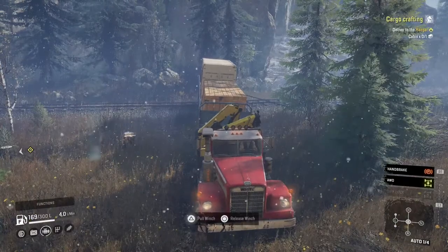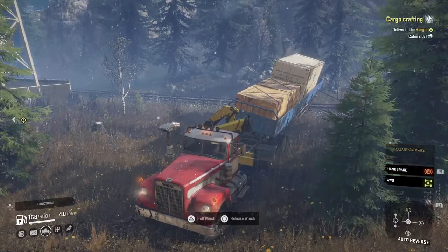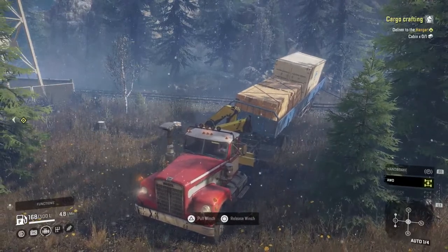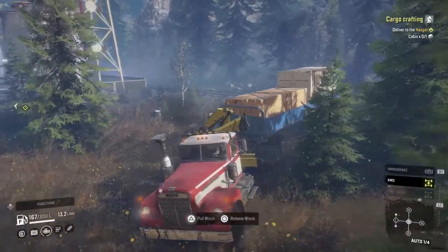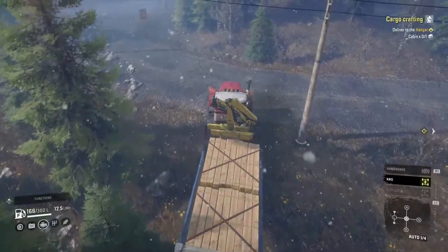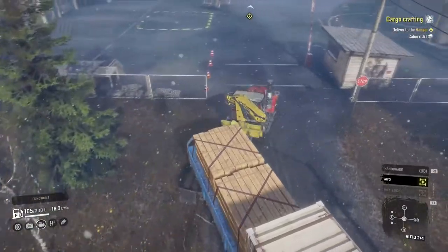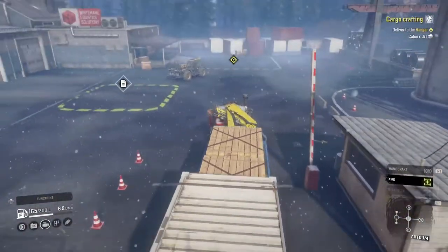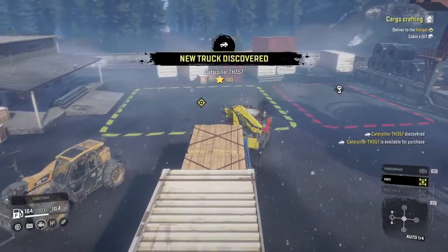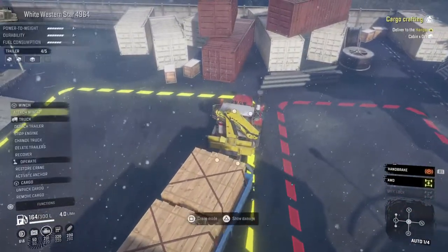So I'm going to try and bring the trailer around so it's at an angle. See how we go. Yep, we made it. Yeah, so that is the drawback of any of these semi-trailers, that they have that bar at the back. Great. Okay, well this is the cabin crafting area.